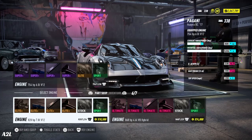On the first one, now this is pretty much a preference of you guys out there. If you buy this car, look at the top right of the screen where it says the PAGANI Huayra and the current horsepower, the potential horsepower, the 0 to 60 miles per hour, the max torque, and the top speed. If you compare these two engines, in my personal opinion, this engine would be better than the other one, and I'll show you why.